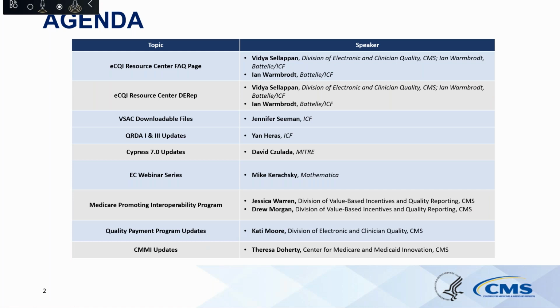Our program today will include updates on the Electronic Clinical Quality Improvement, or ECQI, Resource Center FAQ page, the ECQI Resource Center Data Element Repository, the Value Set Authority Center Downloadable Survey, Quality Reporting Document Architecture, or QRDA 1 and 3 updates, Cypress 7.0 updates, an upcoming eligible clinician webinar series, the Medicare Promoting Interoperability Program, the merit-based incentive payment system, and alternative payment model updates. We will have a question and answer portion once all presentations have concluded.